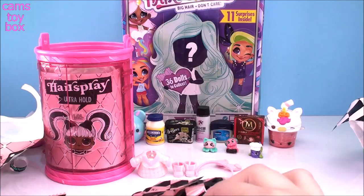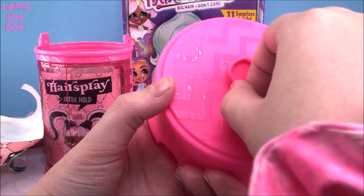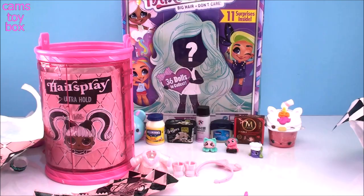So it looks like we just got a chain. It's the cat, the handle. Yep, it's the handle. And there's a little display stand that you can put on top of here, like that. And you can display our doll on there. That's cute. Isn't that cool? Okay. All right, again, you can pop open the doors to our hairspray can there.